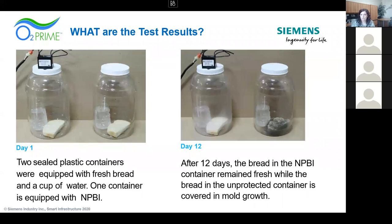Twelve days later, the sealed container that contained just the bread and the water is terribly moldy, as you can see on the right-hand side. On the left-hand side, however, our piece of bread looks the same as it did 12 days previously when it went into the container. You may see just above the bread some haziness. What we've got is water vapor being generated as a result of the ions killing the pathogens and the mold that's trying to grow in there. So it's keeping that from happening, and we just see a little bit of water vapor as a result.